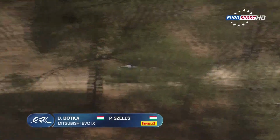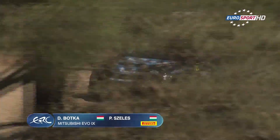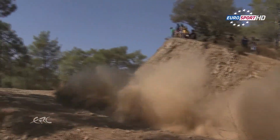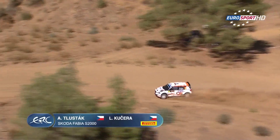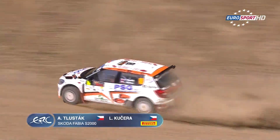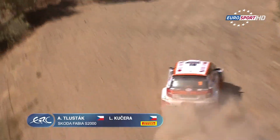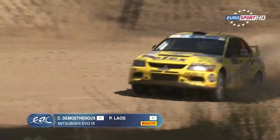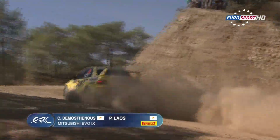It's good. David Botka, a good pace for the opening stages of the day and had gearbox problems on stage 6. Only 1st and 2nd gears at the end, so he did well. Still 6 overall, 2nd in the ERC2 class. This is Klusak. Now in the fight for 6 overall, Botka just 3.6 seconds behind.